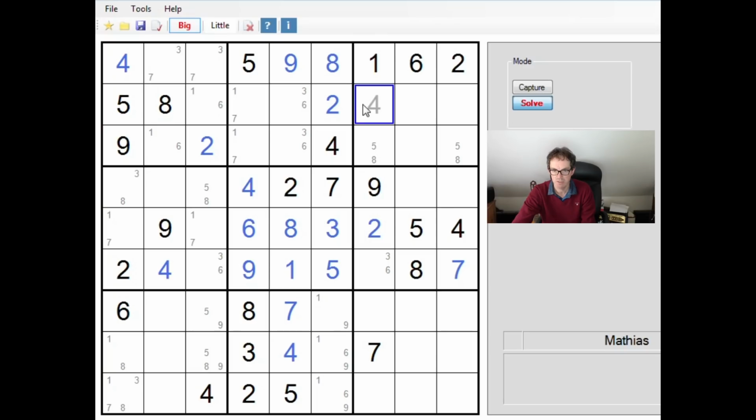This square can only be a 4, which means this square is a 4, this square is a 2, look, we've got 2, 2 and this 2 here, this square is 2, this square is a 2, and what next?